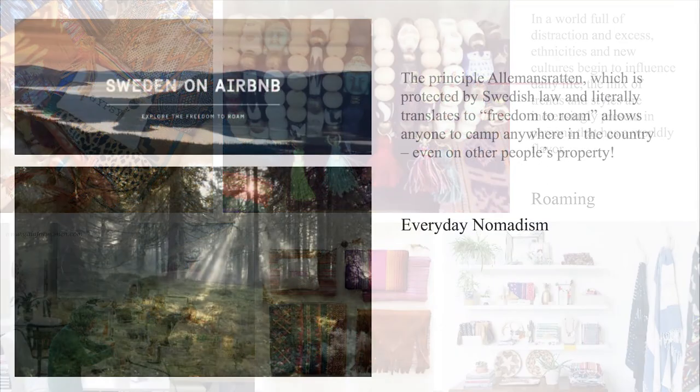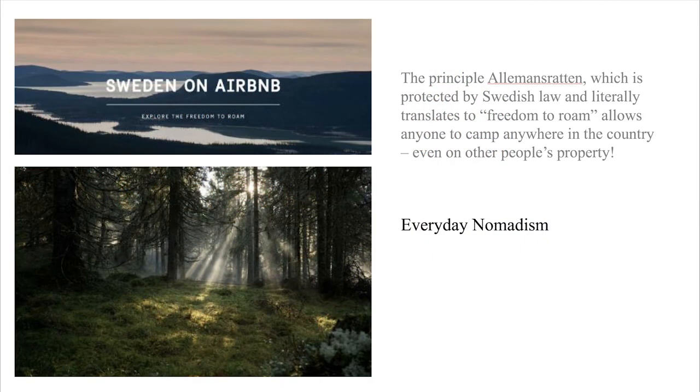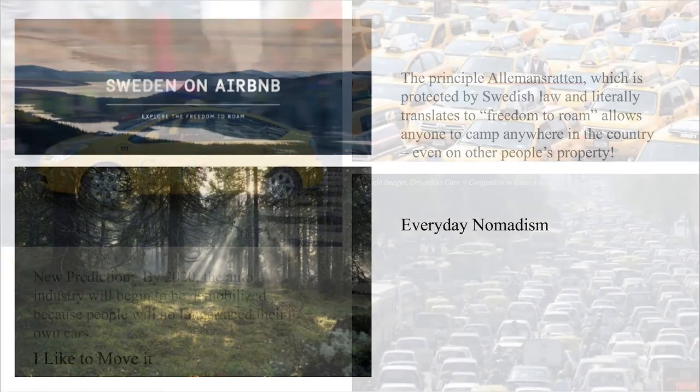Roaming continued, everyday nomadism. Technology, onboard electronics, and improved transportation are changing how people relate to work, travel, and being uprooted. Anyone can adopt this multicultural approach to live several lives, search, experiment, and find out who they are. In Sweden, citizens aren't only encouraged to explore the outdoors, they are guaranteed the right to do so because the government wants people to feel at home wherever they are. The entire country was listed on Airbnb.